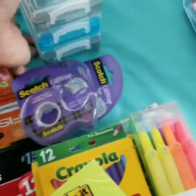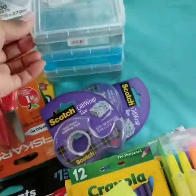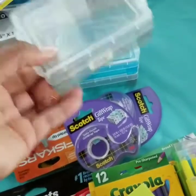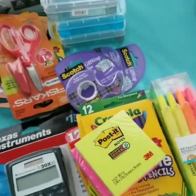Here are just some storage boxes here so we can store crayons. So this is great on the go. We'll store crayons in these boxes and we'll throw them within our larger container, our travel container, when we are traveling or homeschooling on the go.